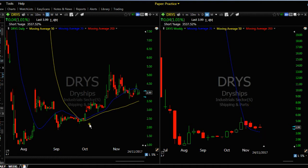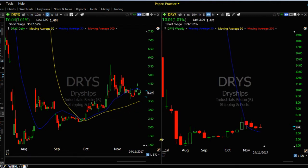What I also like is the fact that we are now consolidating gently on the daily chart on the left hand side. We are beautifully consolidating above the 50 moving average, the yellow line, which is now also rising. So I'm getting consistent signals on the daily and the weekly.